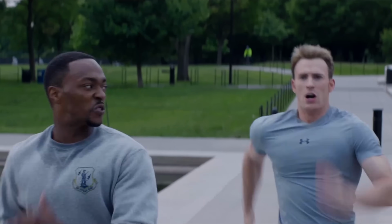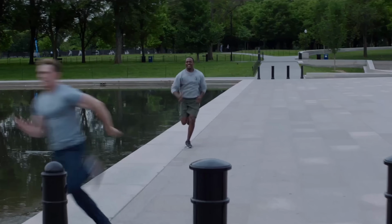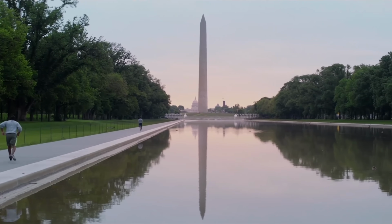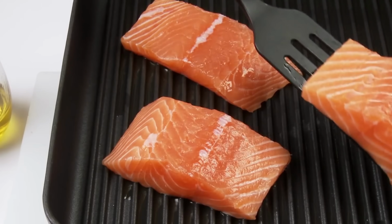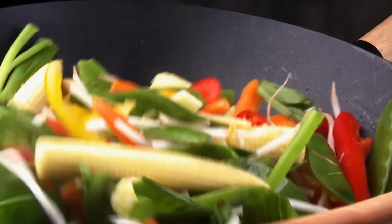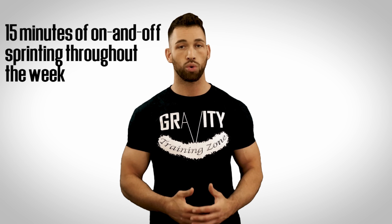Women are attracted to men with lower body fat percentages. Obviously not too low, but sprinting for intervals on and off is one of the best ways to burn fat with cardio. Of course, your diet will be an extremely important factor in regard to your body fat, but if you incorporate some sprints, even 15 minutes of on and off sprinting throughout the week, it'll help give you some room for error with your diet.